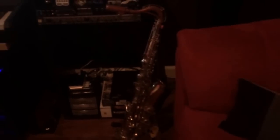This is my tenor saxophone. I've had that one for a long time, probably since like 7th or 8th grade. This is kind of the nucleus of the studio: these four computers. Got a fifth one over there. But let me turn this light up some.